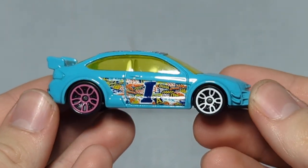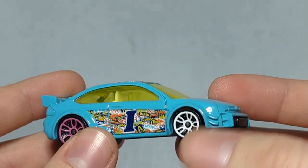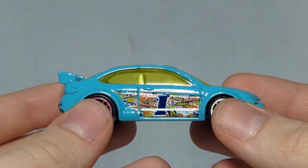Alrighty, here we go. The Ford Focus right here. Baby blue body, a black chassis, black tires with pink rims in the back and white rims up front, and we have a pea urine colored window insert. Wonderful, that looks amazing.